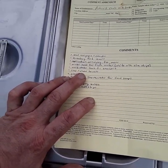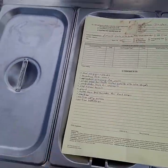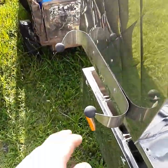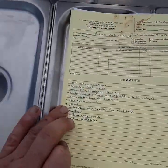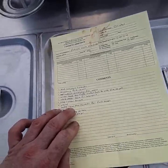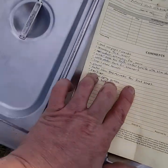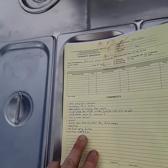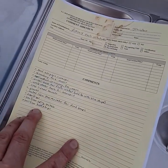Soap and paper towels. He said we can use regular pump soap like you get at the grocery store. As long as it's in a pump thing, and regular old paper towels to go on this. So, gloves, of course, you gotta have. Metal stem thermometer for food temp. I've got plenty of them. I've been in food services forever now. Sanitizer spray bottle, sanitizer test strips. Test strips I can get easily at the restaurant supply place.